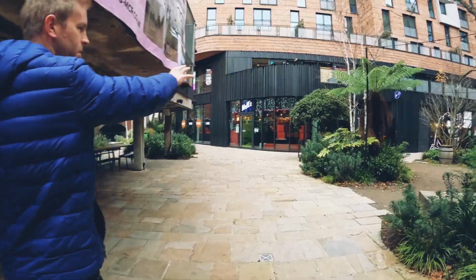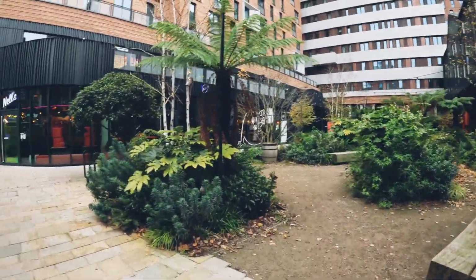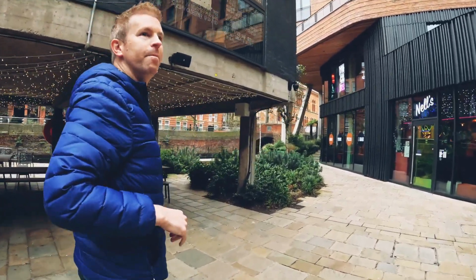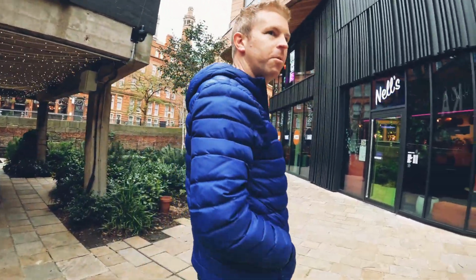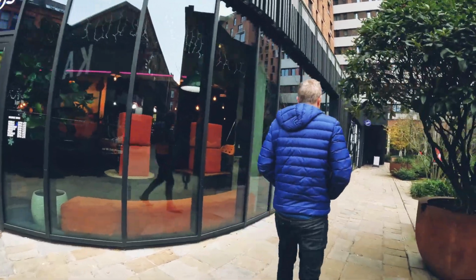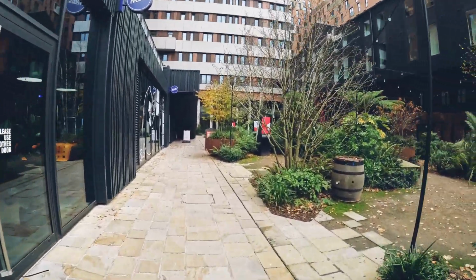You've got all kind of nice eateries around the outside. So you've got Nell's Pizza, above you've got Yum Cha. You've got a nice bakery around the corner as well called Pollen, and a few other restaurants. Those are Pollen here. All of them. Pollen's quite famous in Manchester for its bakery.